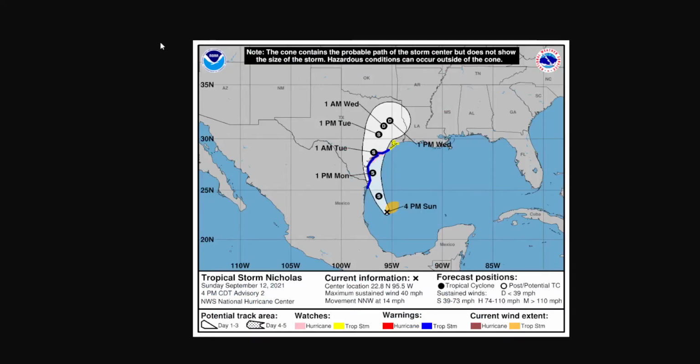And so if we look at the 3-day track here, we can see that the system comes up rather close to the Mexican coast and the South Texas coast, but ultimately landfalls on the Central Texas coast here.